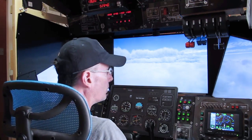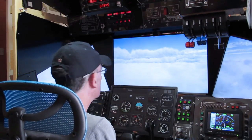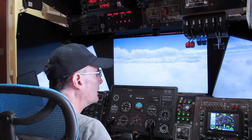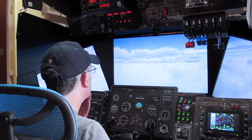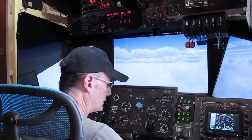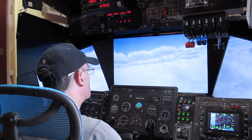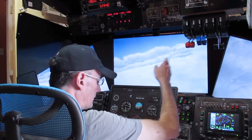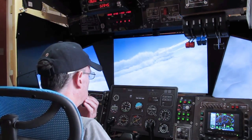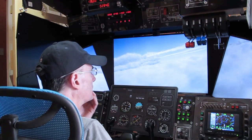Well, the weather's not holding up great. We're still at 11,000 feet and we're heading for some pretty murky looking clouds. We can't really descend because we've got terrain. We could go around those clouds. I think that's what I'm going to try and do actually. So we're just going to head over that way. You know, we do want to be heading south east, not just towards east.